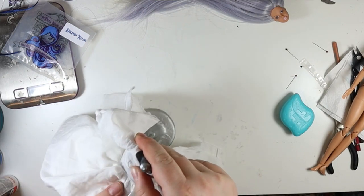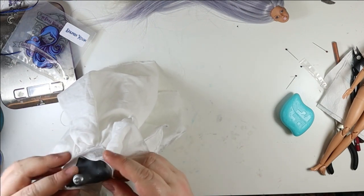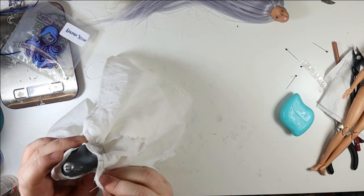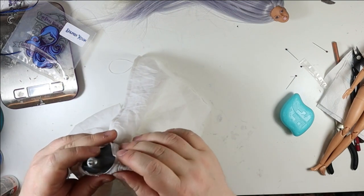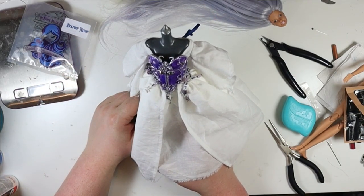Let the look do its thing while I am doing some face up on our girl. And then I will decide if I need to do a completely different dress. This needs to marinate in my head, if I do like it or not.